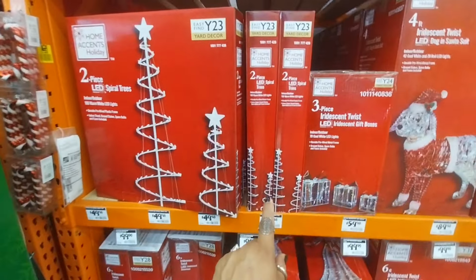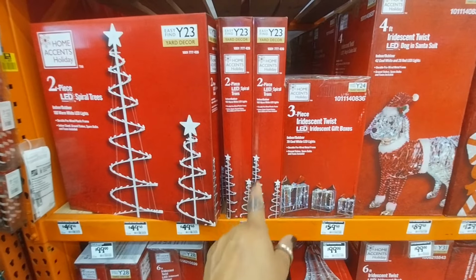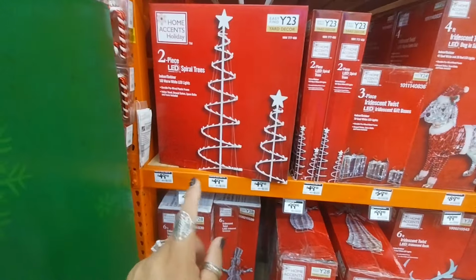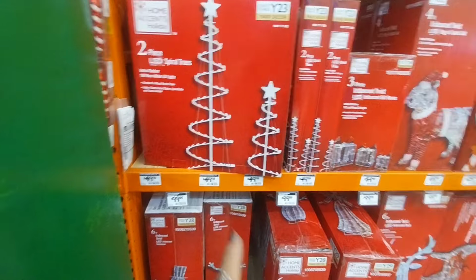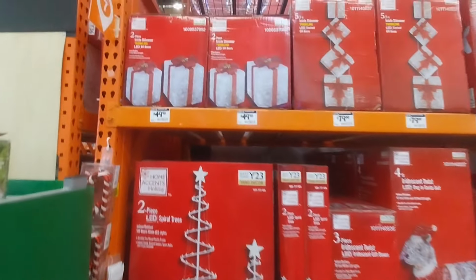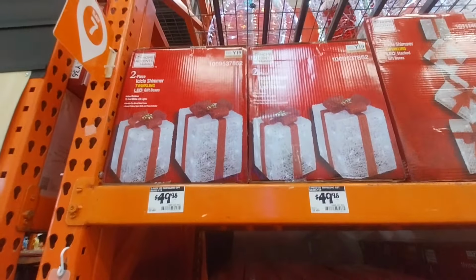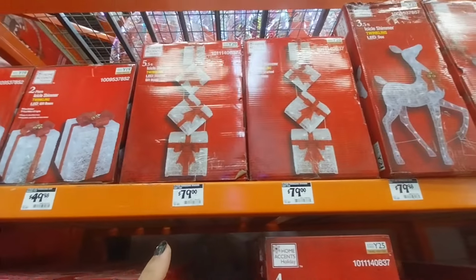And they also have two pieces LED spiral tree for $49.98. Now, let me see. He doesn't say how high they are. Okay, so this one is the same for $49.98. How cool is that? Oh, look at this. Now, I would love to have this one because it looks more solid. $49.98 for two.